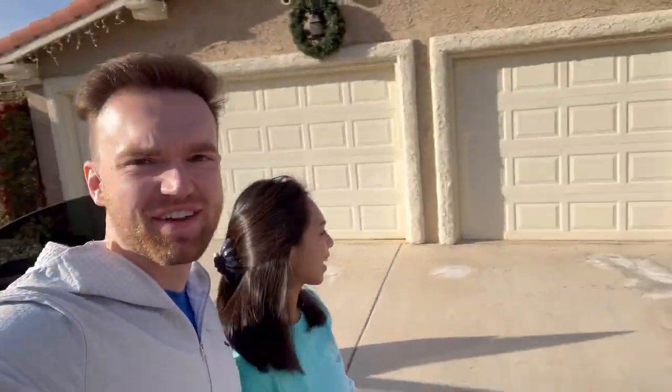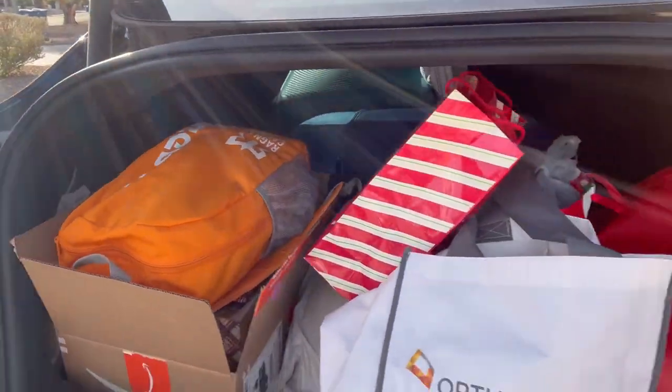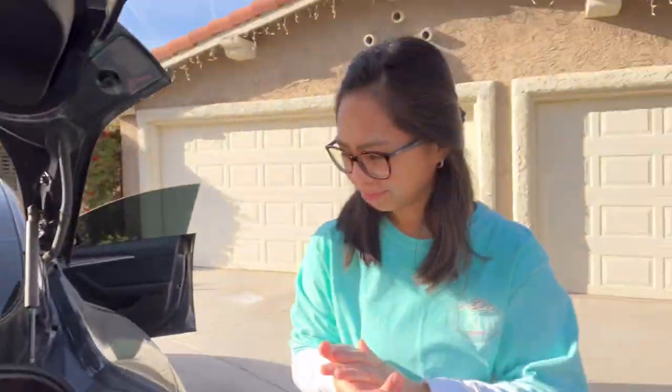Day one of our road trip, we took a quick stop at my grandma's house to be the bearer of gifts because it is Christmas time. We got a lot of stuff to pick up and drop off for the family. Here is what the trunk looks like, just packed with gifts, and we can see our luggage back there. We are Santa Claus, huh?